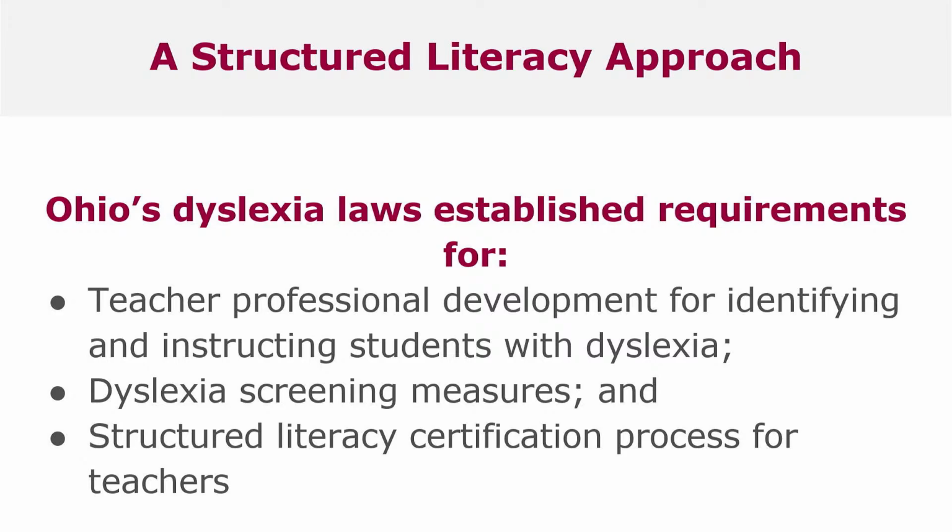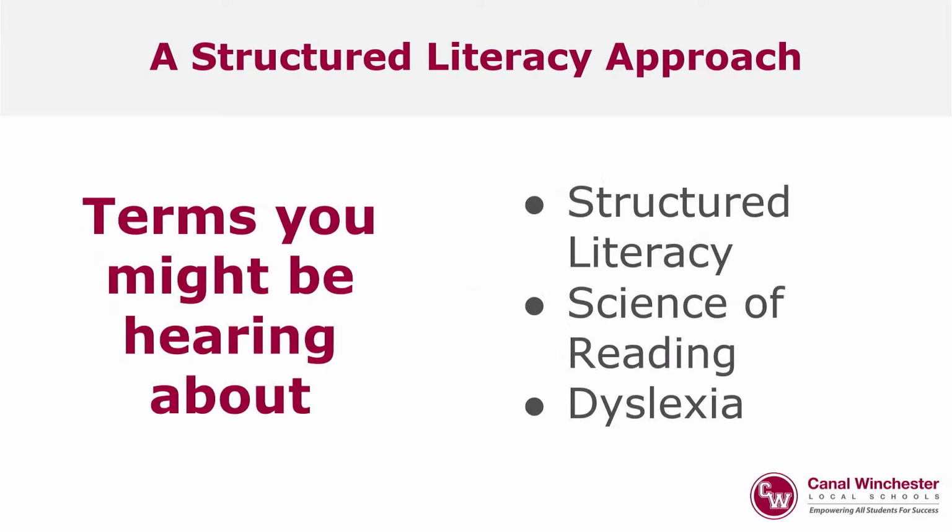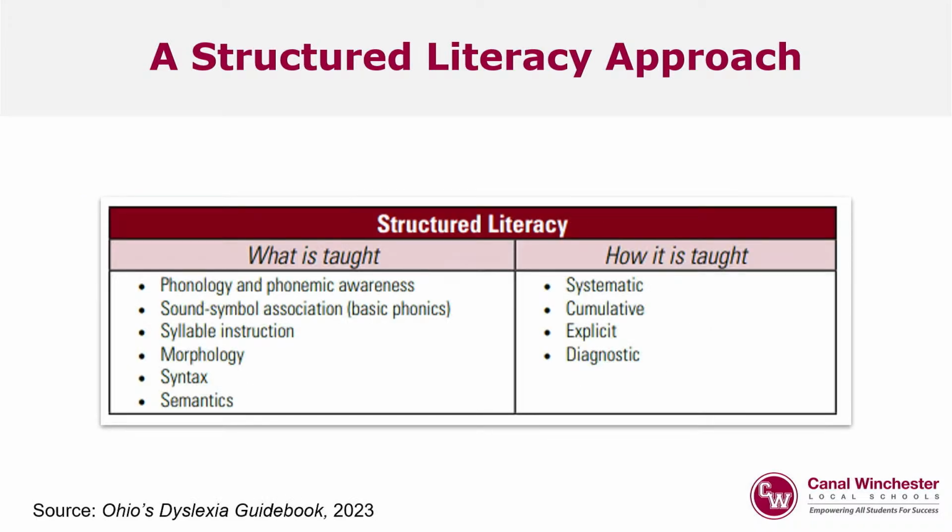As a part of our presentation tonight, we will highlight the teacher PD we've done over the years. We'll talk about the dyslexia screening that will start next month for our third grade students. And then we'll talk about our LETTERS training that we've been doing for years. The acronym LETTERS stands for Language Essentials for Teachers of Reading and Spelling. I put this slide together because in the news, you might be hearing a lot about the science of reading and dyslexia. It's been a hot topic for our governor to speak on. So we're going to address each of these terms, how they relate to each other, and how we're addressing it here in Canal Winchester. I will let Alyssa do a deeper dive of structured literacy.